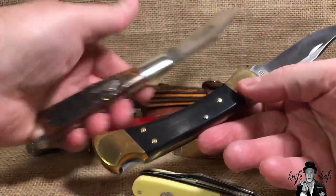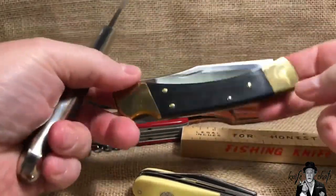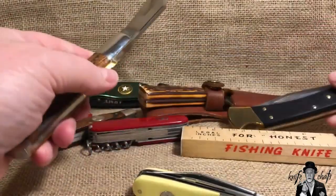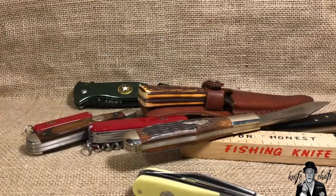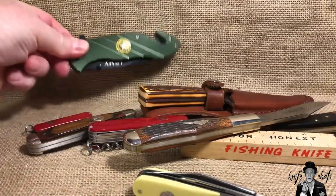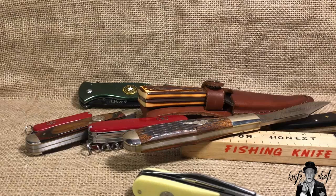So a Buck 110 would be a good knife for use with larger pattern knives. However, maybe that isn't what you need to do. You could have done the same thing with the search and rescue. But let's look at another knife that I think would work just as well for that. And it also covers the gamut of most medium-sized knives.